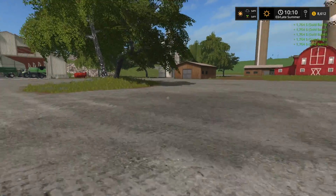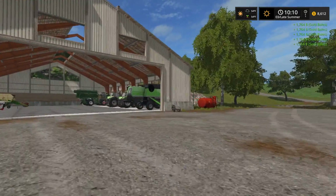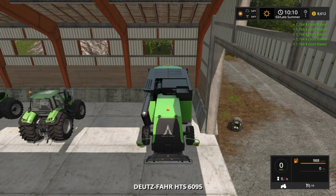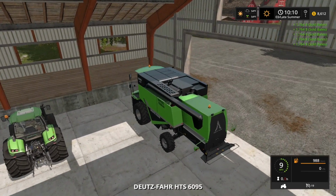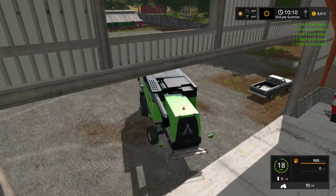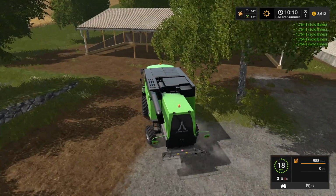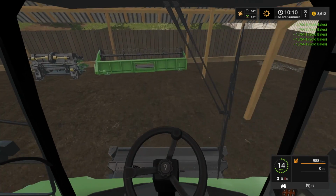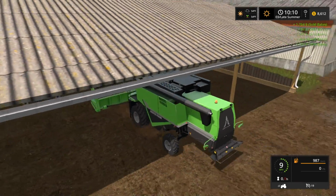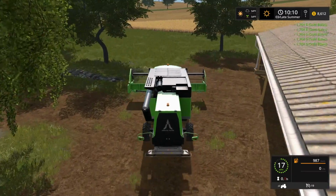What I'm going to do is turn this cat off. I'm going to grab this right here. Our first Deutz-Fahr. I'm going to grab this bad boy right here. We're going to get this on field number 6. That's a loud ding. We're going to get it on there now. And then we're going to go ahead and get our other one. We're also going to put that on field 6. Now, why are we going to do both on one field? Simply put, to get the field done as quickly and as efficiently as possible. So let's do that.